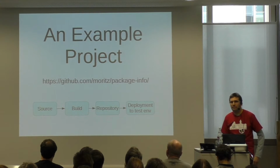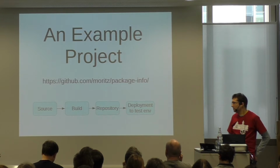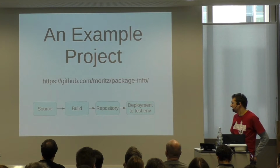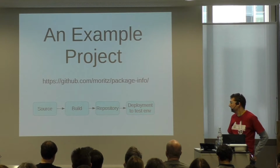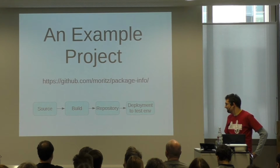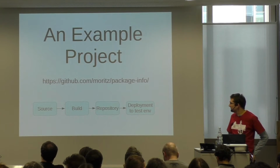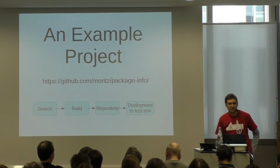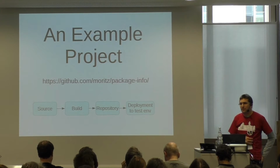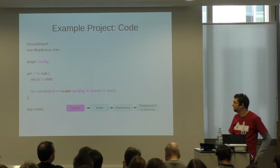So I have a very simple example project, which I'm going to show you how to deploy automatically. And you can find it on GitHub. I'm using a very simplified pipeline here. So I have no tests. Bad me, I know. I'm just going from source to build, then uploading to a repository, and then deployment to a test environment. But from there, deployment to a staging environment is basically the same technology, just used a second time.